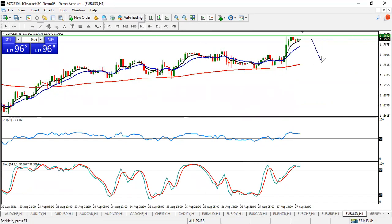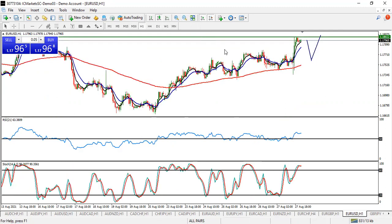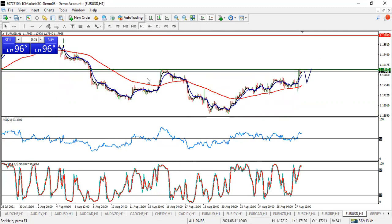Okay, so Euro USD, wait for the pullback, catch your buy entry. It's currently sitting at a resistance right now, daily resistance. Though wait for the pullback and catch your trade. You may take some of your profit at the green resistance once price comes back there.